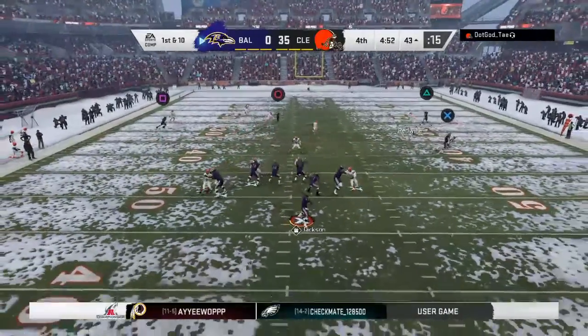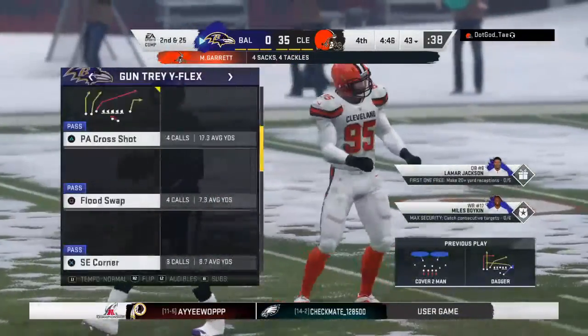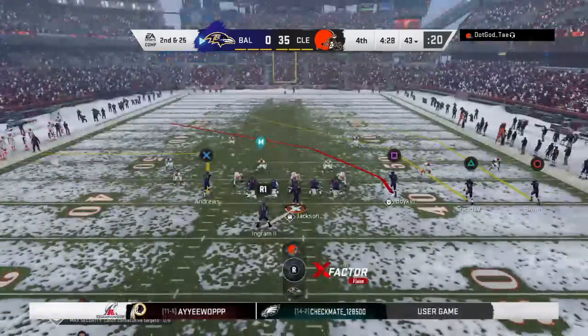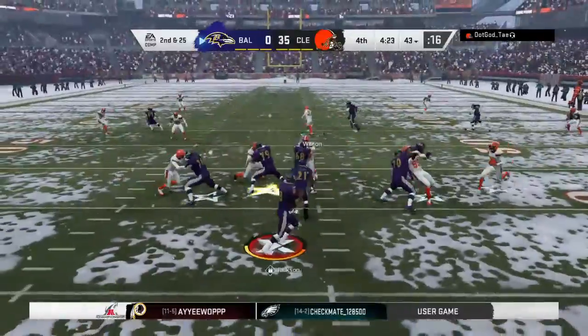And now Jackson will look to throw it. And a big loss here as he's taken down. Myles Garrett. Who else? He's in there for his 4th sack of the afternoon. Now this one from about 2 counties over after the sack. They come up on a 2nd and very long.